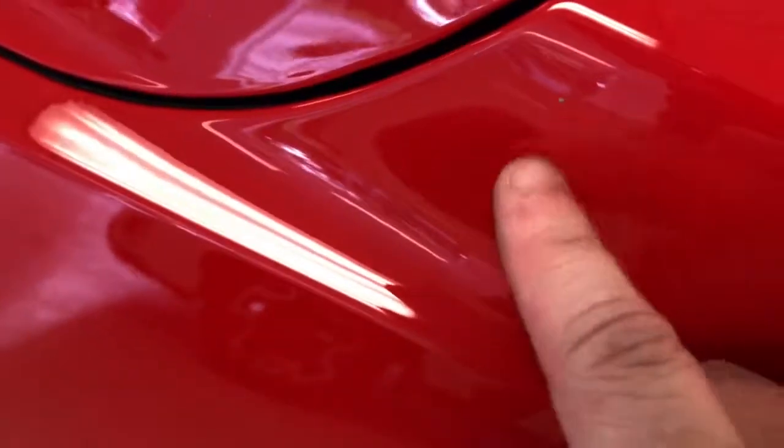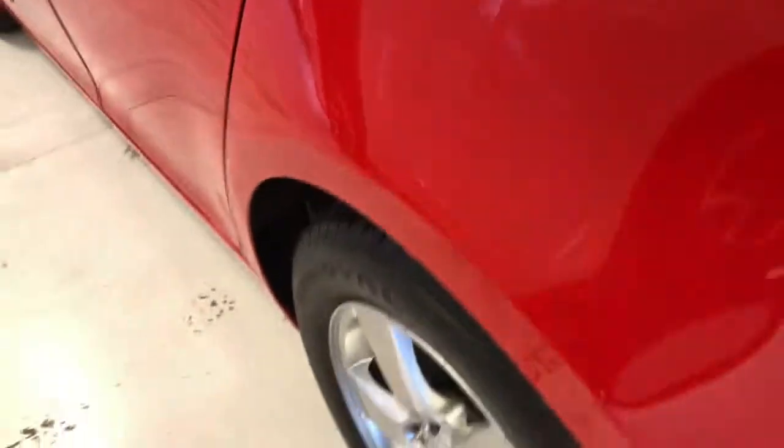There's a small chip, as you can see. It is going to have some little chips or scratches, maybe minor dings. We try to buy these vehicles and keep the nicest trades, so we try to have them as clean as absolutely possible. All the body lines are nice and straight on this vehicle. It doesn't show any signs of any prior paint. And as I look down through this driver's side, I don't really notice any big blemishes.